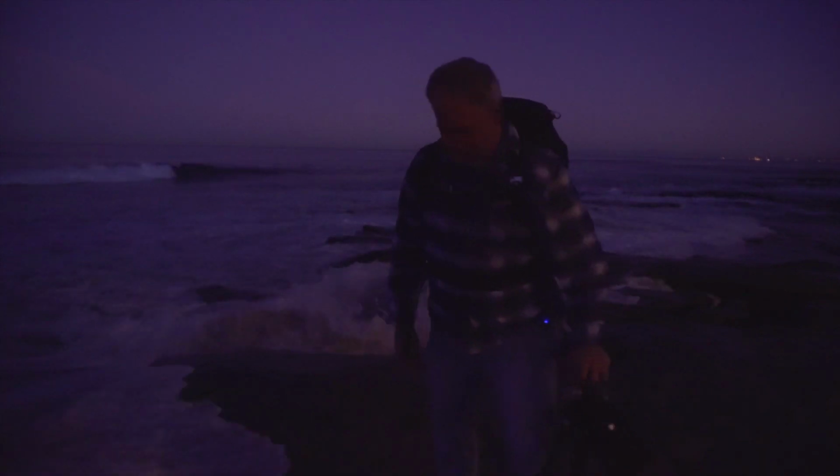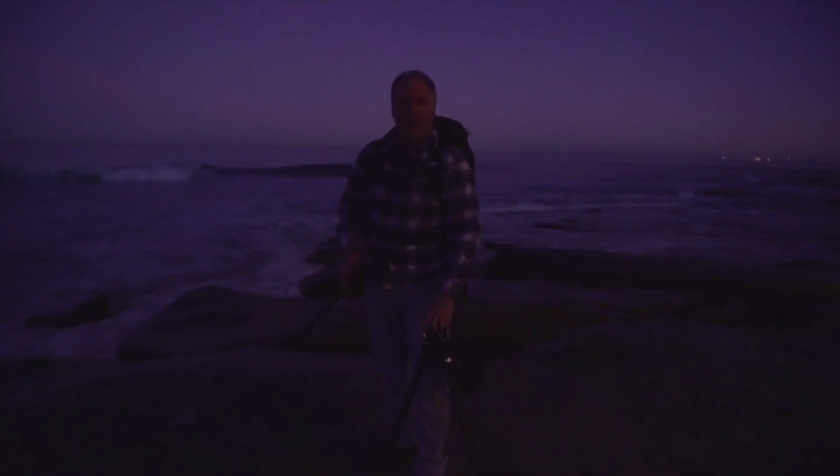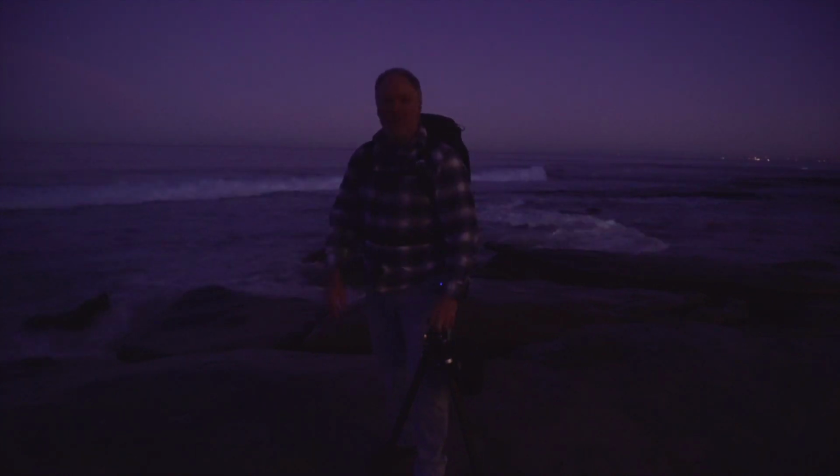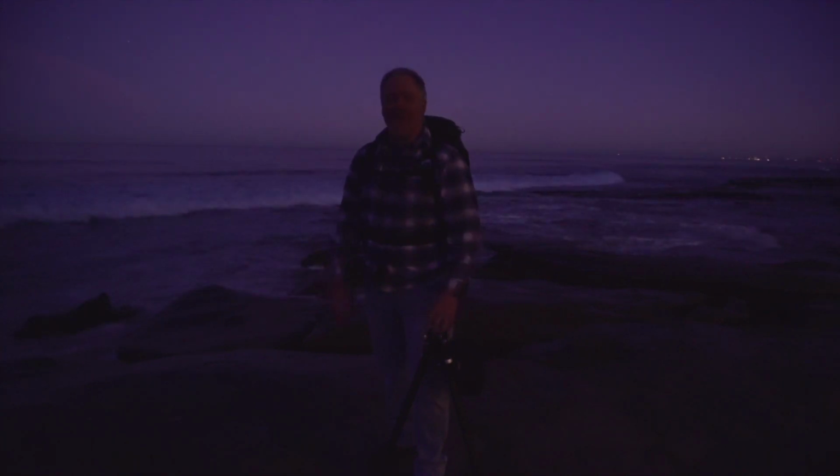Since there's not much happening up in the sky, this could make some good stuff. The surf's really got some heft to it. I need to take a step back. Oh, hello. This is a good spot for a lot of interaction with the tide. There's a few rocks behind me that are really getting some nice action with the water.